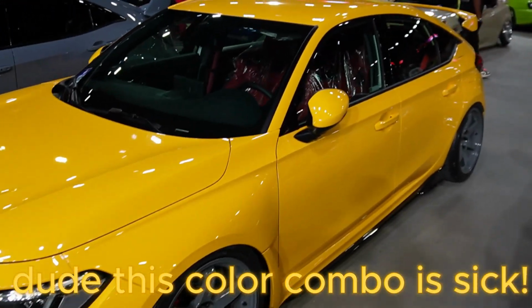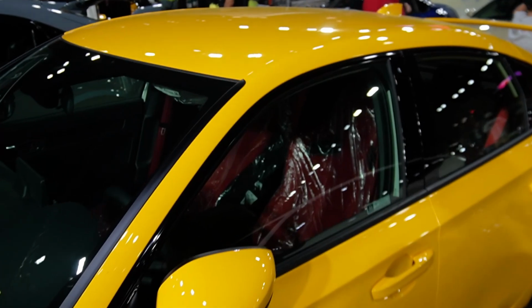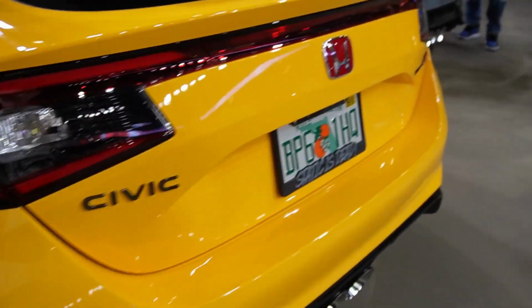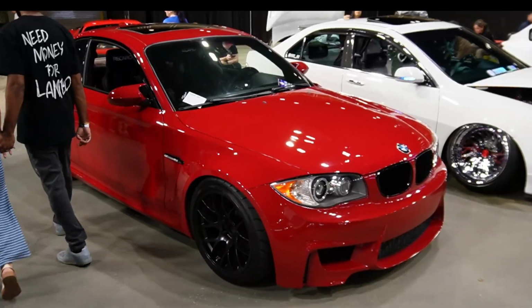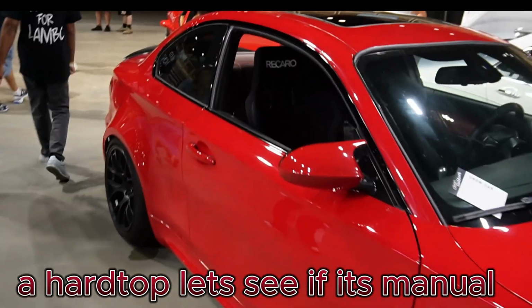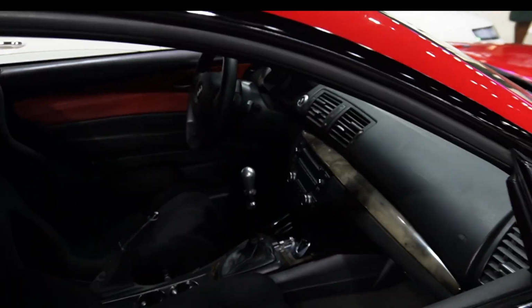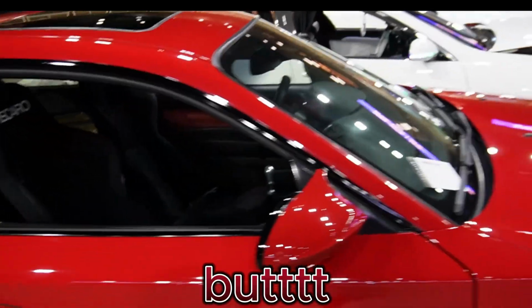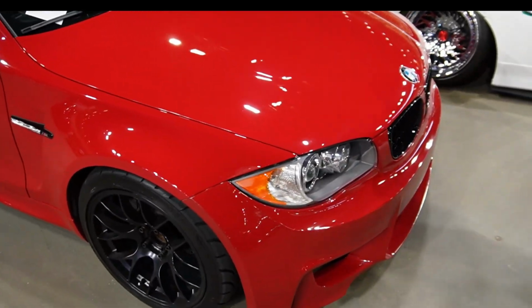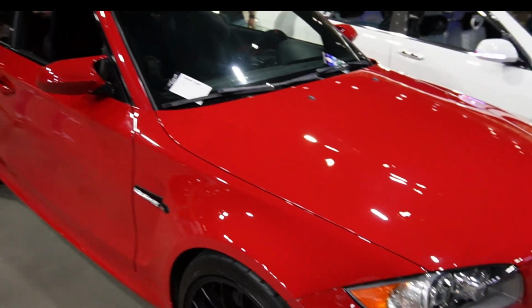Dude, this color combo is sick. He still got the factory wrap on the seats. Look at that. All right, we got a little 1 Series here, hardtop. Let's see if it's manual. And no, it is not, but hardtop 1 Series is super hard to find, especially in manual.